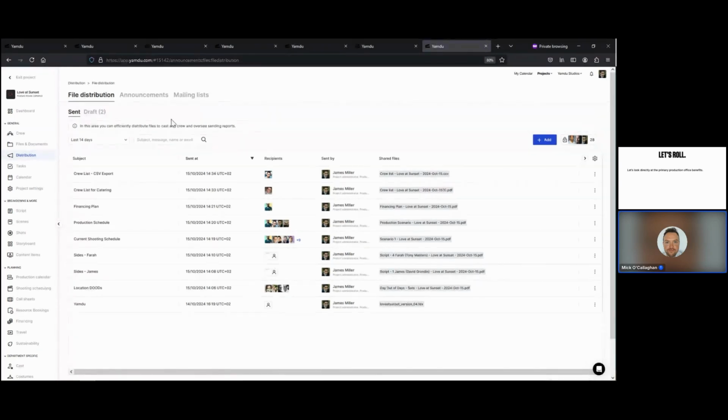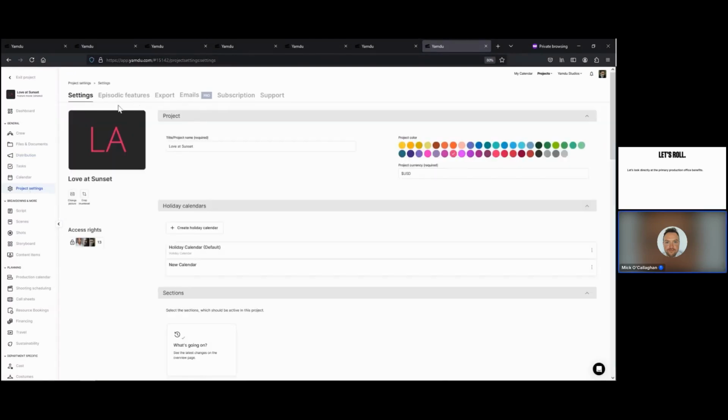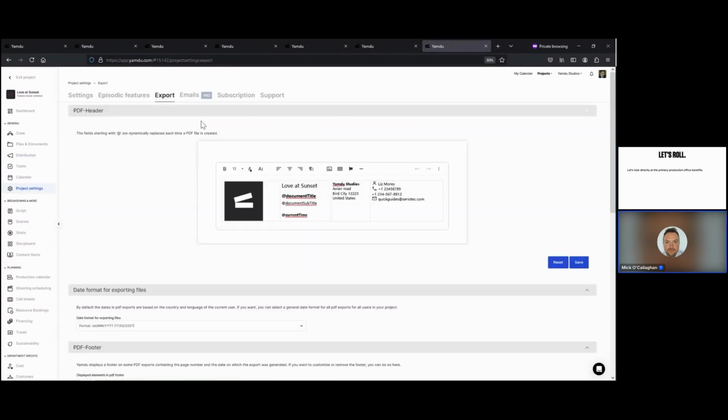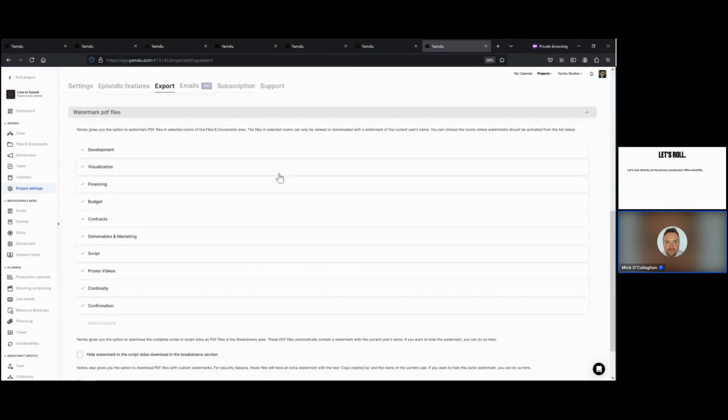And before I dig directly into distribution, one very quick thing: watermarking within Yamdu. In project settings, under export, not only can you manage the PDF header of the production so that everything looks correct, but you can also manage the footers for exports and formats. And here you can define the areas that should be watermarked. Not everything needs to be watermarked, but in files and documents, you can basically say, if it's a script, if it's a contract, watermark it.